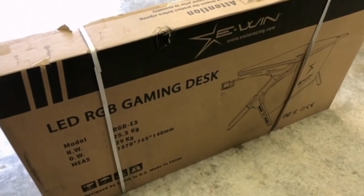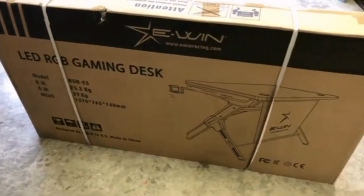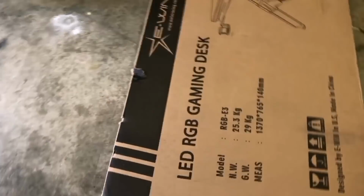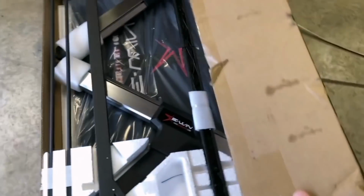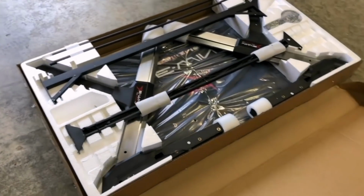You can check out a couple of the ewin gaming chairs I've already reviewed, but I need to get this out of the box so we can start putting it together. Right now my studio is full, so I'm going to have to do this out on the main floor, which is no big deal. I got a lot more room to work out here.